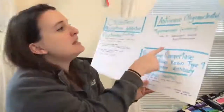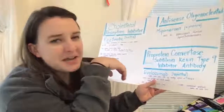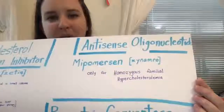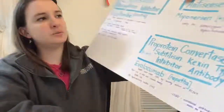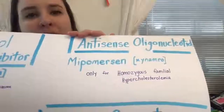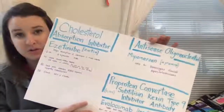Okay, the next one is antisense oligonucleotide. Again, I'm not saying that right, but I'll show you the information. The only thing that we really need to know about this drug, the drug is mipomersen, which is Kynamro. I don't know how to say that, but it's only used for homozygous familial hypercholesterolemia. So that's the only thing you have to know about this drug.